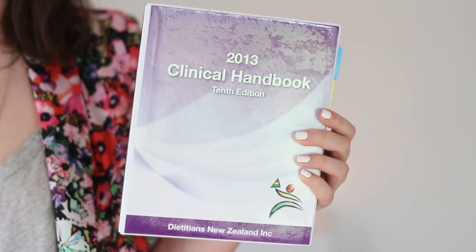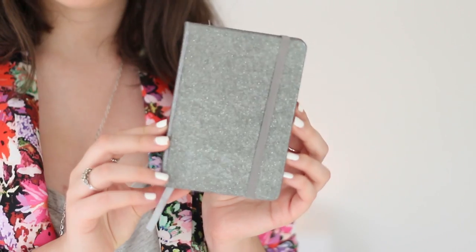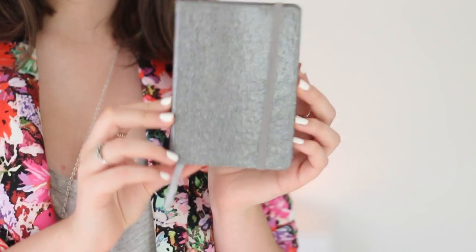Today I actually have my 2013 clinical handbook by Dietitians New Zealand. Since I was going to clinic, I might need to look up something. Tara's doing her master's in dietetics, if you didn't know. So it's not in everyone's What's in My Bag. That's something unique. I do have a little notebook. It's a little glittery one from Typo, and it's not for anything in particular, just when I need to write something down.